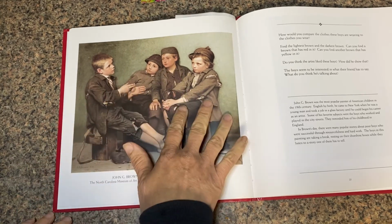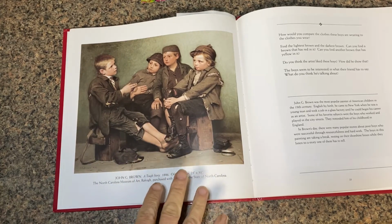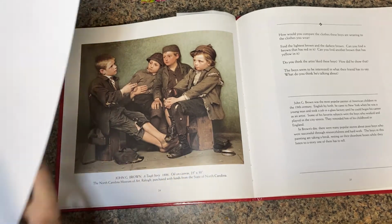So we have 4 boys here, and so what we're going to do today is we're going to draw a picture of a boy, okay?